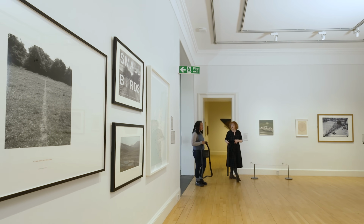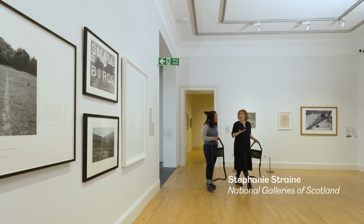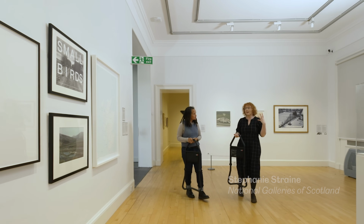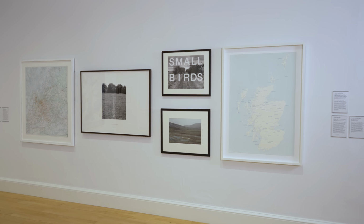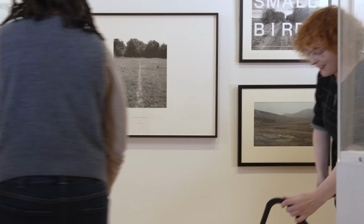This is Gallery 19, which is part of our display, Conversations with the Collection. And this room's called Creative Terrains, and it's really looking at lots of different examples of where artists have responded to the landscape, the environment, or their surroundings. So if we take a seat in front of the Richard Long.